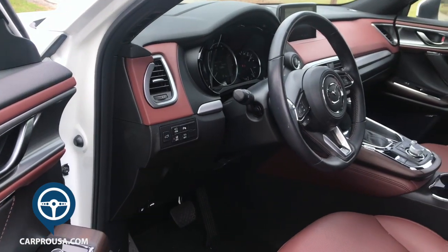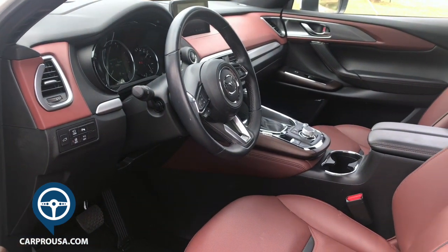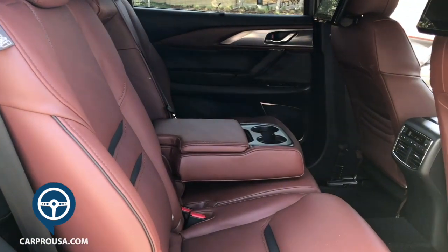So in closing, I think Mazda needs to do something soon to update the CX-9 to keep it competitive with the entries on the market now and the ones that are coming up. Technology especially is something that they need to update, but still, this is a solid, comfortable, fun to drive SUV in its segment and worth a look if you need seating for up to 7 people.